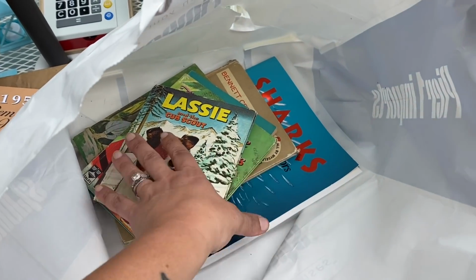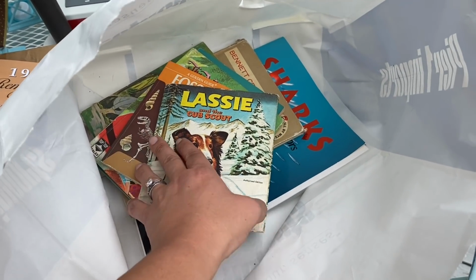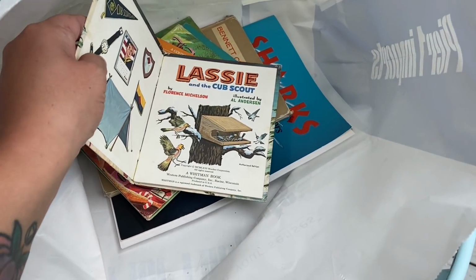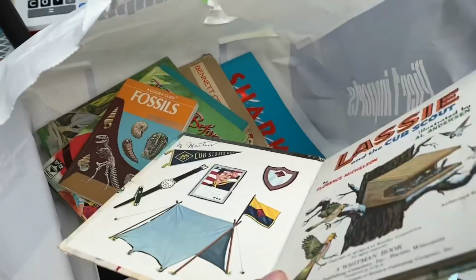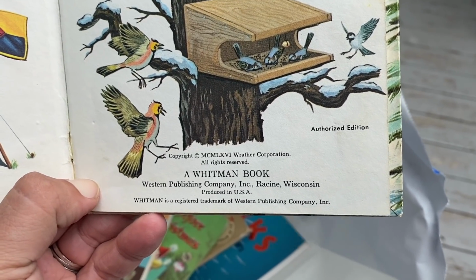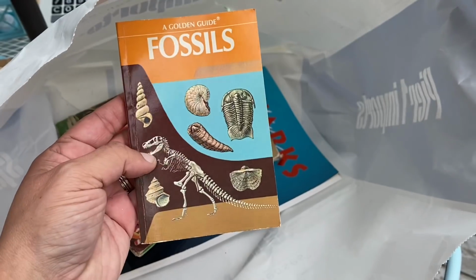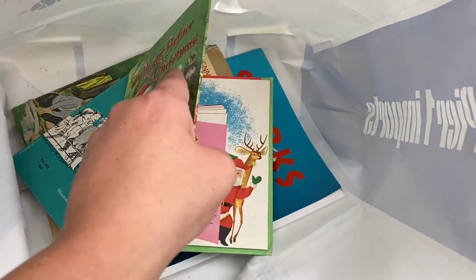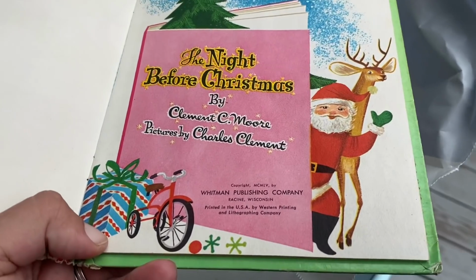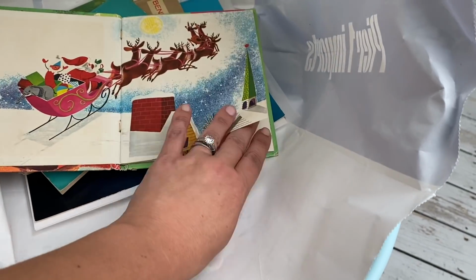And there were a couple more books, pretty old ones that grabbed my attention. So the first one is Lassie and the Cub Scout that I brought home for Little Man. And if we take a peek, that's in Roman numerals, but that's the year on that. Then this fossil book I brought home for Little Man. You'll see why in a minute. The Night Before Christmas, I knew I also had to bring home. And there's the copyright on that too.